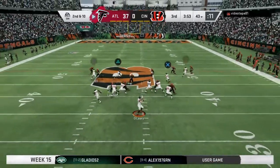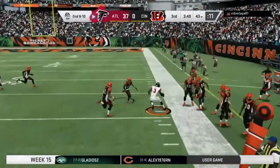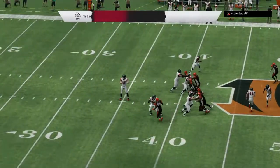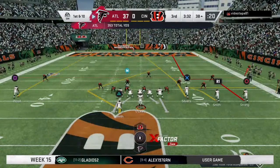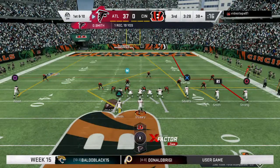Looking to throw on second down. O'Leary. It's caught. Smith. 19 yards there on the catch and run. Well, if you do read man coverage, Brandon, the drag route's a pretty good one to run against it because you're running away from people on it.